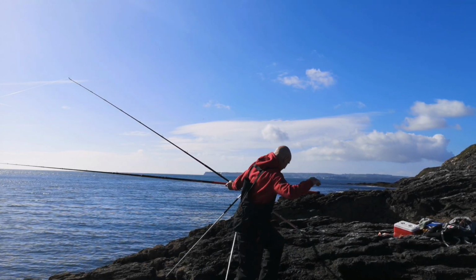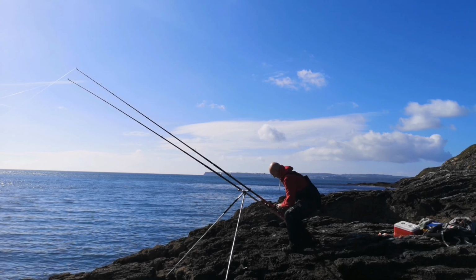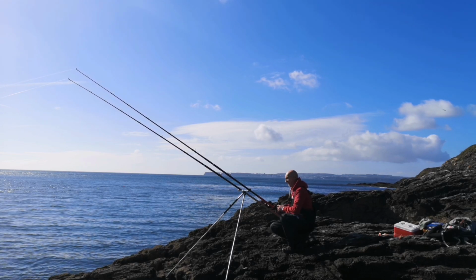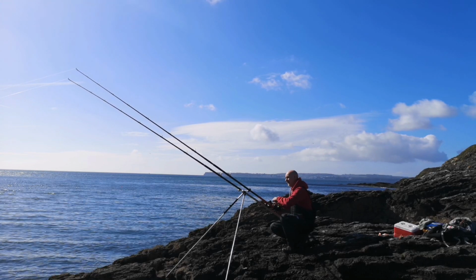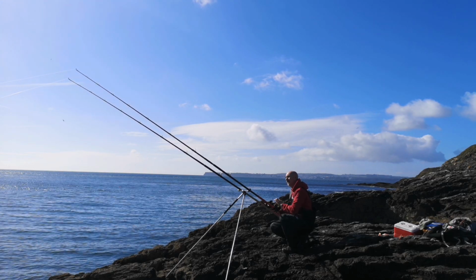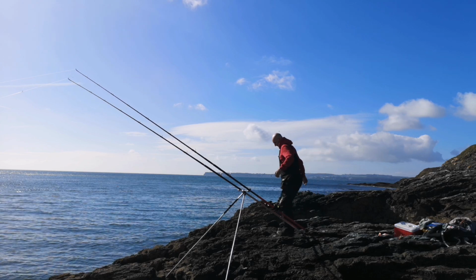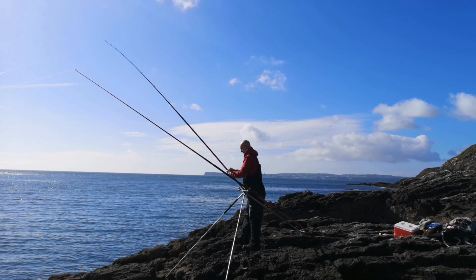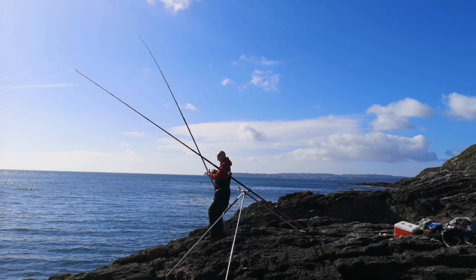Oops, where am I going? Look, see what I mean about these rocks? Bloody treacherous. Got to really be careful. One slip down here and a broken ankle, you're in serious trouble. You'll probably get the inshore lifeboat out to pick you up, to be honest. Got to be really quick, so there's a bit of a ledge down here if I remember rightly.